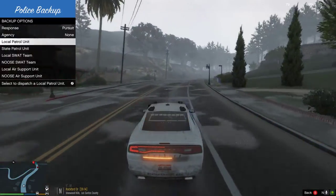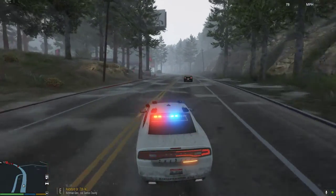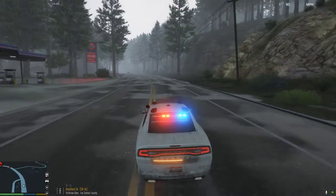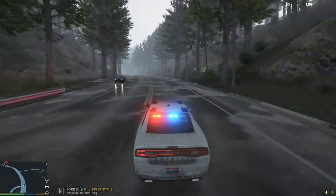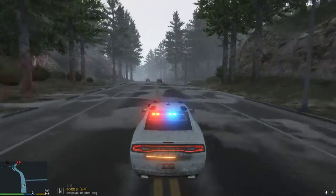We're up in Los Angeles County now. We've got an officer in need of assistance in Vinewood Hills. Respond code 3. I see the perp. We're in pursuit.